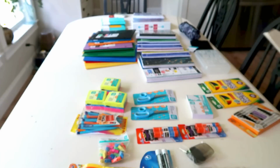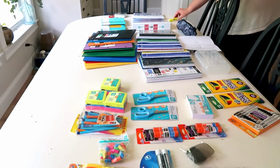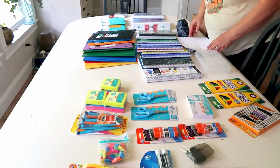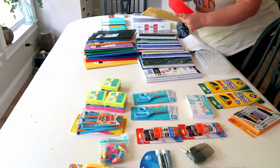So once I wrote the kiddos' names on their bags, I grabbed that list and I go one by one with my kiddos and fill their bag with the supplies that they need. And if I did it properly, at the end of it all, I shouldn't have any supplies left on the table. Doesn't always work that way, but I do believe in today's video I did get it right.